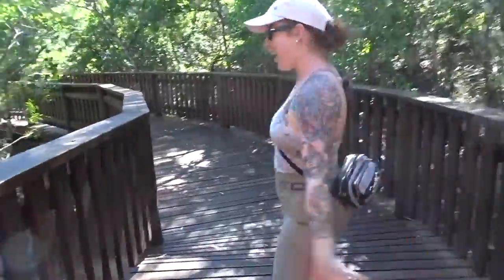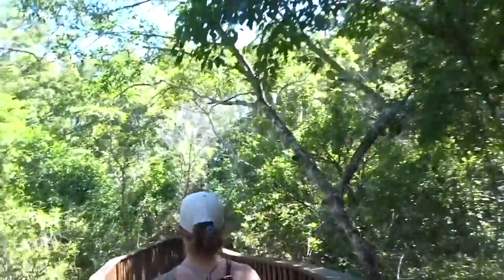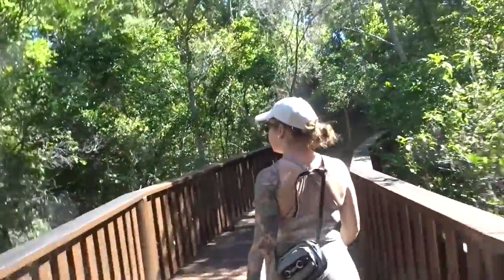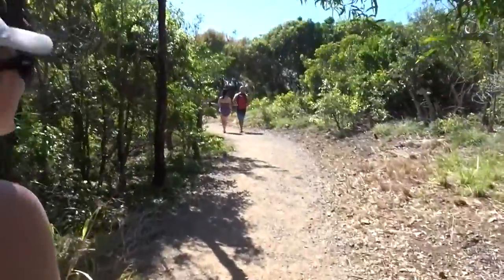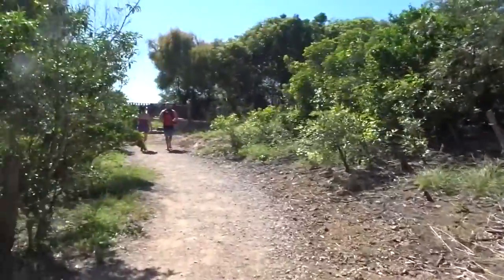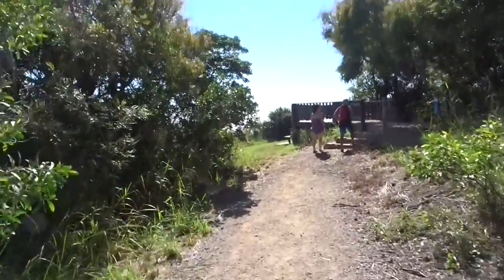Boardwalk. We'll see you at the lookout. Here we are. And now I think we are at the lookout of this walk, which I think looks out at Agnes Water Main Beach, maybe. I could be wrong.